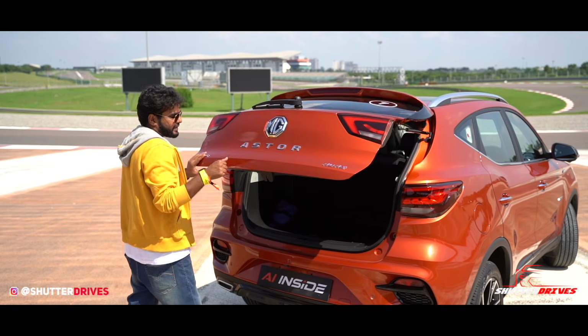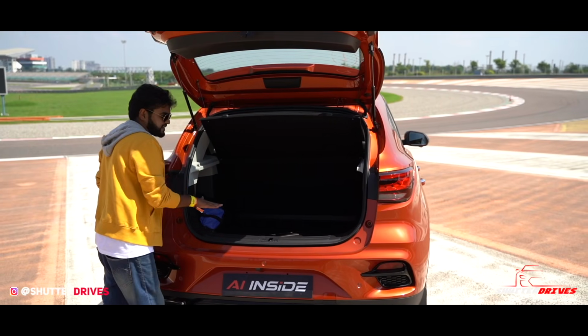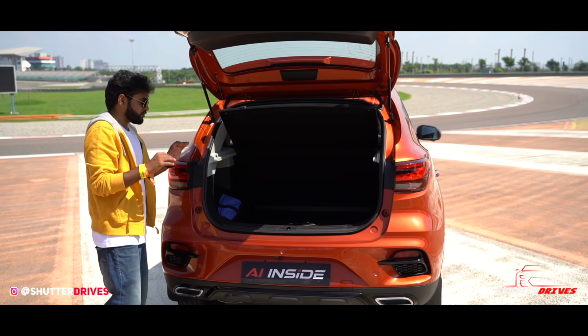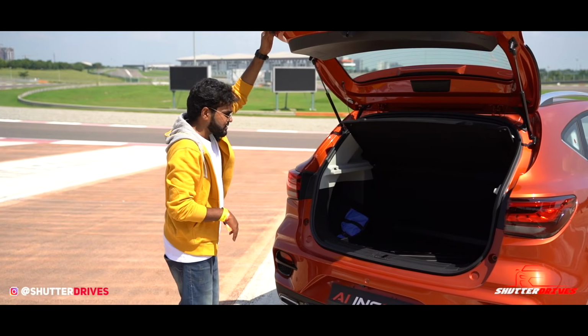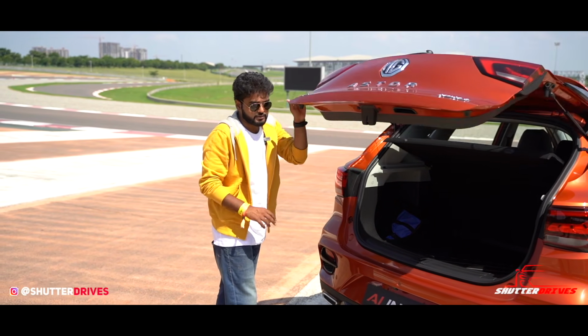And talking about the boot space of the Astor, we really wish that the loading bay was slightly inside, because this kind of takes away a bit of space. It's big, should be more than enough for your weekend trips, not a problem at all. But I don't think we'll be able to stuff in more than 2 large suitcases with a couple of small bags.